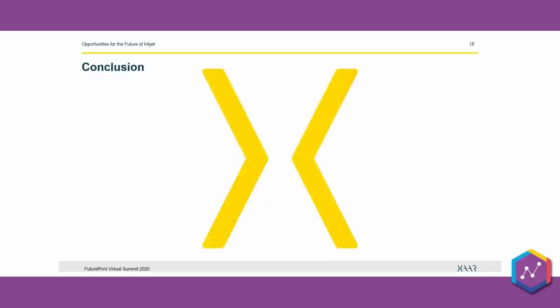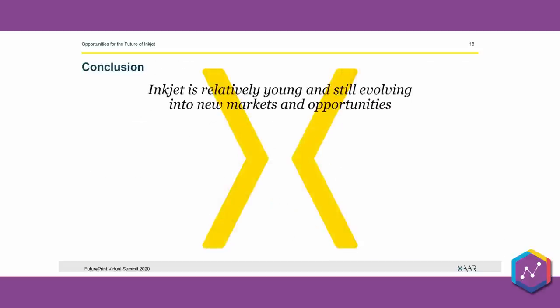So in conclusion then, inkjet is still young and we're still evolving into new markets and opportunities, and the advanced manufacturing section at ZAR is really increasing in the potential of what we're realizing we can do with inkjet printing.